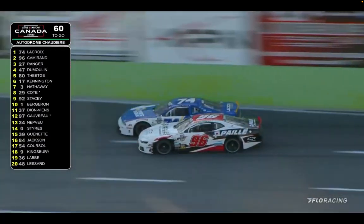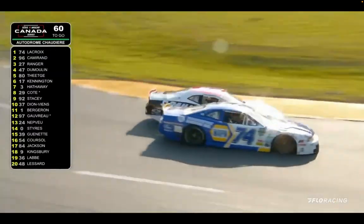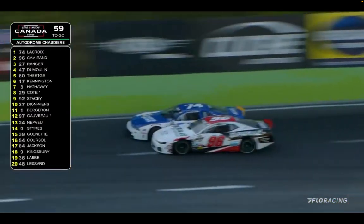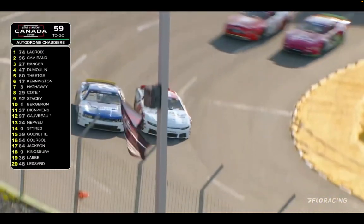They're door to door down the back straightaway. At the stripe, once again, it's Kevin Lacroix by 4/100ths of a second as Cameron pedaling as hard as he can on the bottom. You can see the driver struggling to keep that car down on the racetrack.